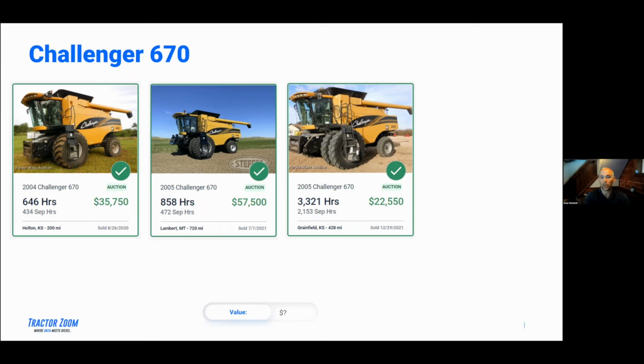Got one here with quite a few more SEP hours, and then you've got a decent distance. This first one I threw in there just to really show how much the market has changed. This is back in August of 2020 with 400 SEP hours. This one, about a year later, almost doubled in price for the same amount of SEP hours. So again, nothing that you guys haven't experienced out there, but to showcase how much that market has really moved.